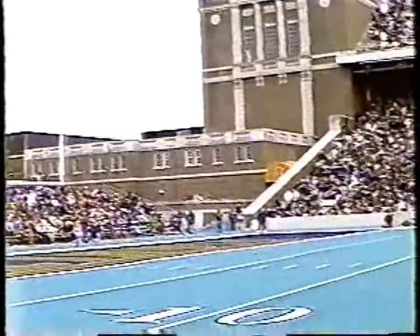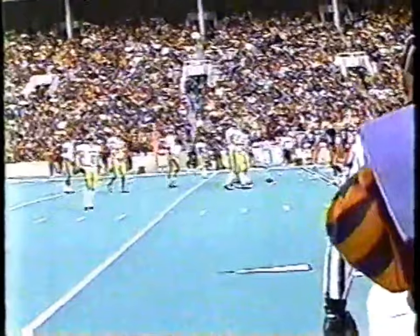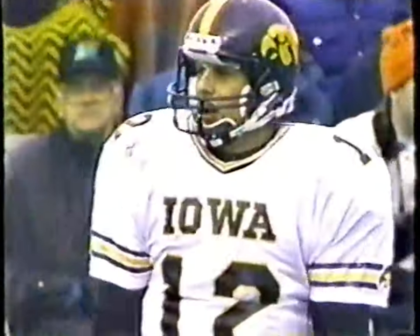Going back to the point you were just making, as a quarterback, I would much rather throw in rain and poor conditions than I would wind. Wind is the worst thing if you're a quarterback.